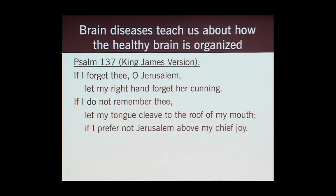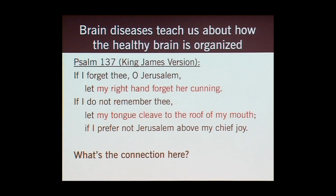So this is Psalm 137 from the King James Version, after the conquest of Jerusalem by the Babylonians. What's interesting about the psalm is that it describes two divine punishments that the speaker would wish upon himself if he were to forget Jerusalem: "Let my right hand forget her cunning, and let my tongue cleave to the roof of my mouth." Either of these in its own right would be a very severe punishment. The first is essentially losing the use of the hand that 90% of us use to do pretty much everything, and the second is the loss of the ability to speak.